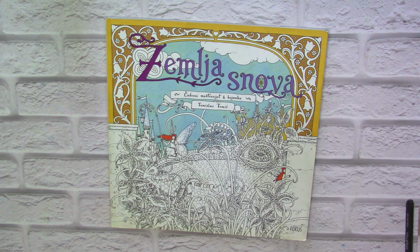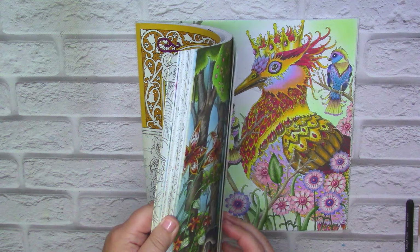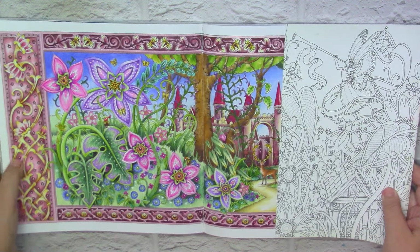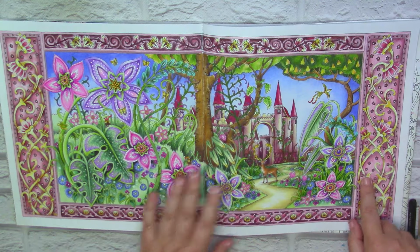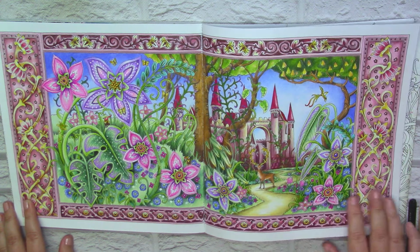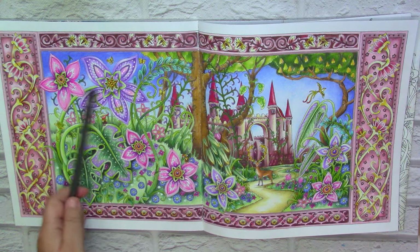Second huge return is Tomislav Tomic, Dromenwanger or Zemlya Snova. Maybe not as successful as the return of Jasmine Beckett Griffiths, because here I struggled with almost each element apart from the frame. I think that frame and castle, that's what attracted me to this huge spread. And the area where I struggled the most, it's those flowers.